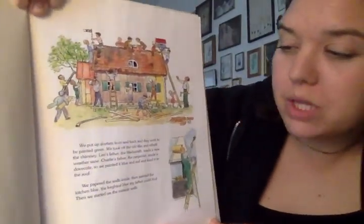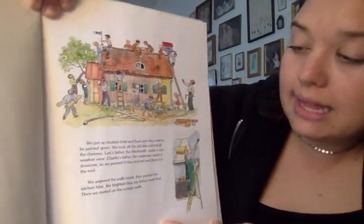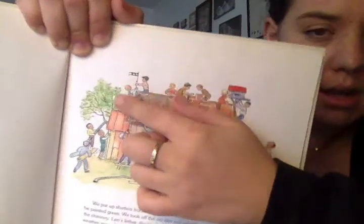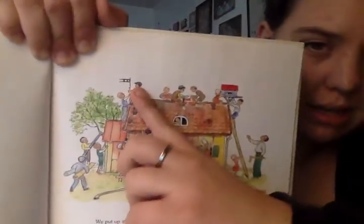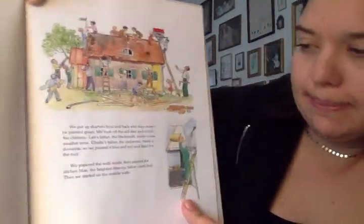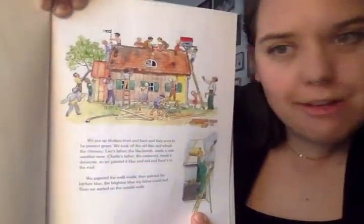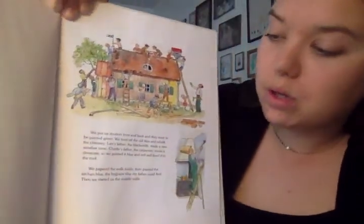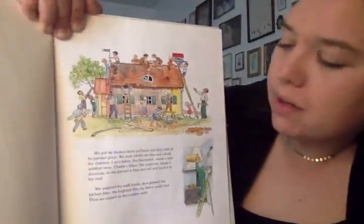We took off the old tiles and rebuilt the chimney. And Len's father, the blacksmith, made a new weather vane. You can see the weather vane up there. It's this piece of metal. Looks like a metal flag, and you can see which way the wind is blowing by where it spins. Maybe you could make some weather vanes this week. Or pinwheels out of paper and straws. Oh, I'll add that to my list.